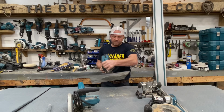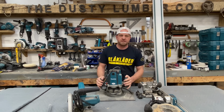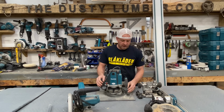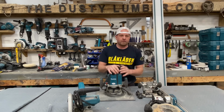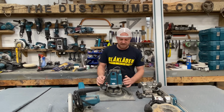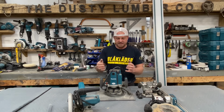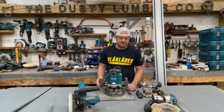My third router is this big one right here. This is the 3 1/4 horse Makita router, and it's an angry monster. And so when I'm doing big cuts on mantles, or doing a lot of work on bigger wood, or trying to size stuff down and things like that, this one really comes in handy. Just a whole lot more motor to take out that space. And it has a 1/2-inch shank instead of a 1/4-inch shank, and so you do get some bigger bits.